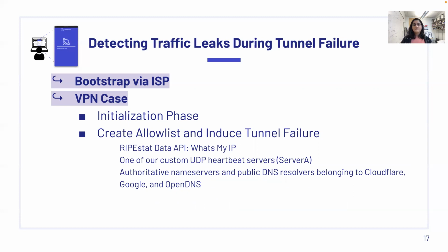Once we create the allow list by resolving all the domains, we modify the firewall, apply our custom rules to induce tunnel failure without resetting any of the existing rules. And we log the firewall state again. Now, once our rules are applied, it would block all traffic to and from all of the hosts that are not on the allow list, meaning there can be no communication to and from the VPN server. So we can finally move on to the detection.